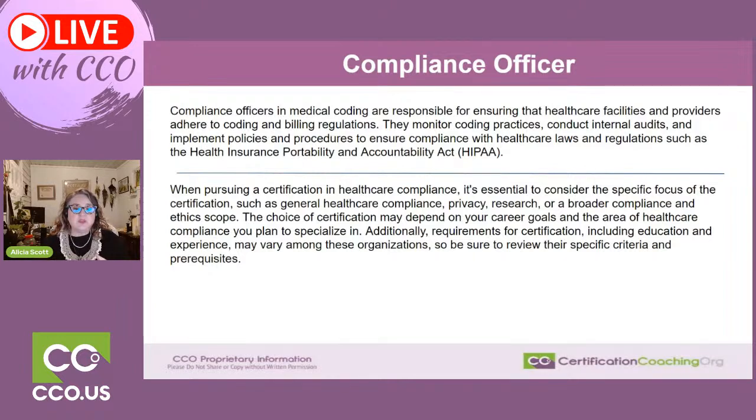You don't have to be a coder to be a compliance officer. However, I would be hard pressed to hire a compliance officer if they didn't have some experience as a coder, and I would want them to be certified because the role is going to be looking at the code sets, and we are making sure in compliance that the facilities and the doctors, as well as doctors' offices, but for the most part, usually facilities, adhere to the coding and billing regulations.